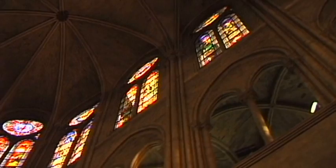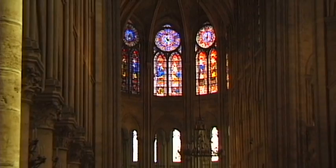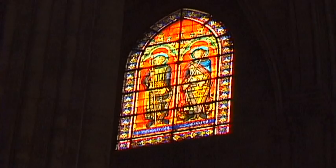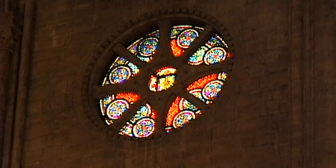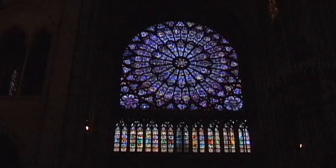However, during the course of time, numerous sacred works of art were returned to the cathedral, and many of its colorful windows were restored. Even though in the 19th century some of the windows were restored in an idealized way, the overall impression is still breathtaking.